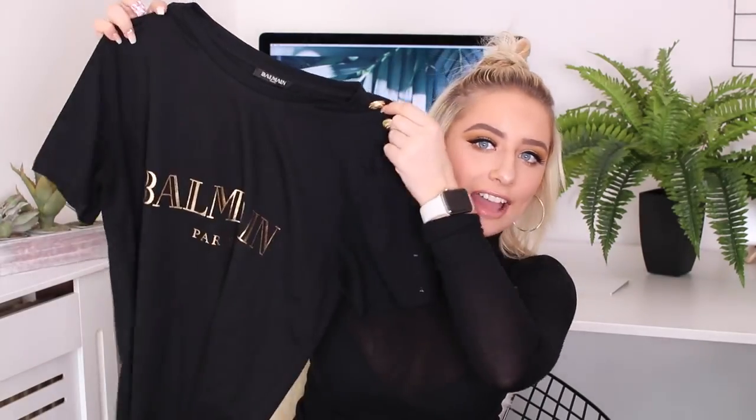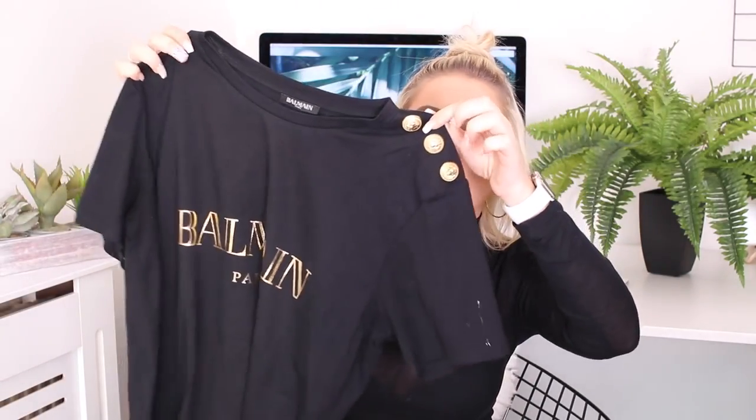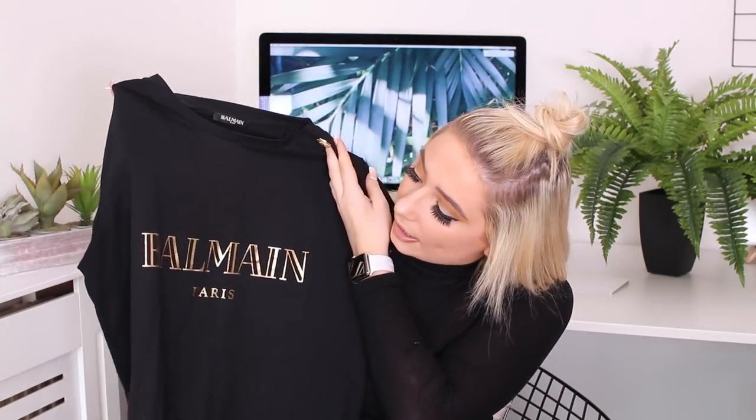We're going to start off with the t-shirt. This is a Balmain t-shirt, the actual one bought from the store. It's really, really good quality. It has their classic buttons, which are really good quality and are on most of the things from Balmain. I think this is so nice. It has Balmain Paris going across it in a really nice gold. It doesn't feel like if you put it in the wash, it's all just going to come off.